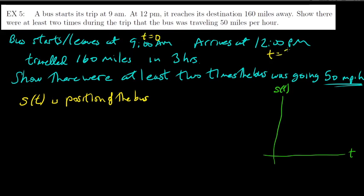12 p.m. is 3 hours later, so let's say that's t equals 3. So we're traveling 1, 2, 3 hours, right? We're starting at 0. And let's say our position at 0 is 0. We're starting at our starting point. Might as well call that 0. And then 3 hours later, we traveled how far? 160 miles. And that's up here. Okay.